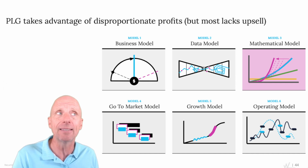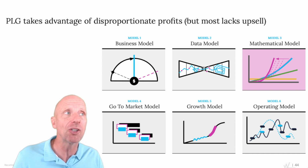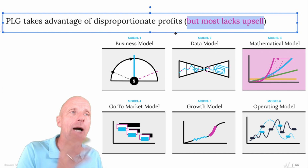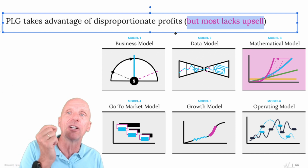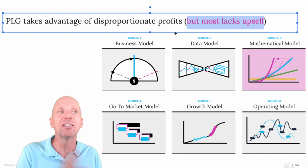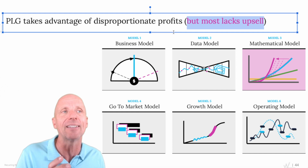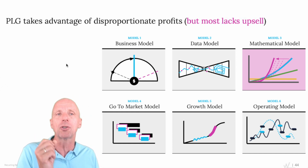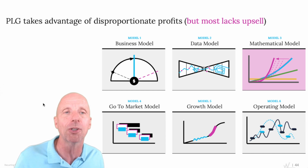What we see today still is that most PLGs, and I do not know of any, so if you know of any, please put it in the comments of this video, lack upsell. What if you could have PLG with upsell? Oh my gosh, I could see that the future of that is huge if you have the right product for that. Why? Because it starts to spin off a disproportionate amount of profit with every month that the contract goes on.